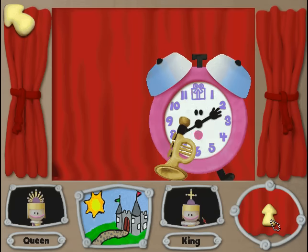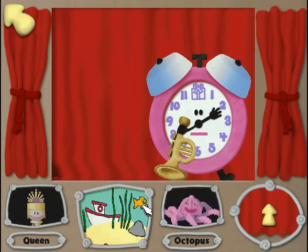Everyone liked the puppet show a lot. Did you hear the clapping? Do you want to change what the stage looks like? Octopus. This changes the puppet stage. Scuba diver.